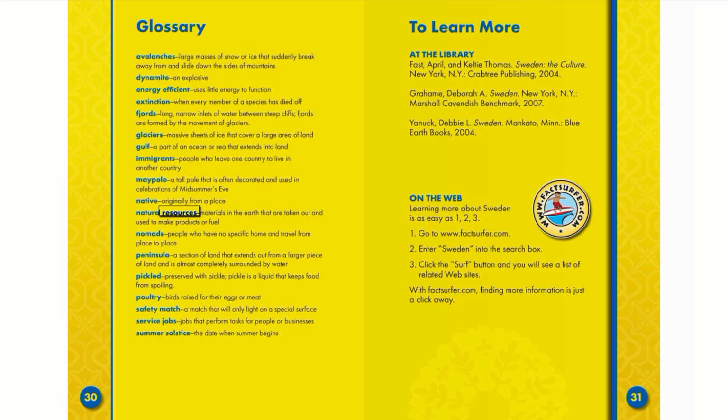Natural resources: materials in the earth that are taken out and used to make products or fuel. Nomads: people who have no specific home and travel from place to place. Peninsula: a section of land that extends out from a larger piece of land and is almost completely surrounded by water. Pickled: preserved with pickle. Pickle is a liquid that keeps food from spoiling.